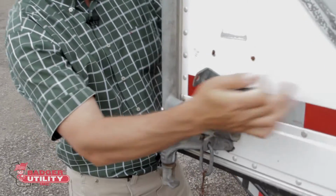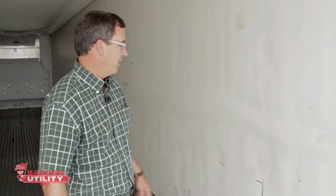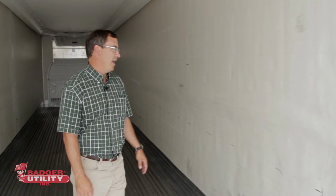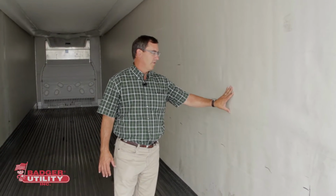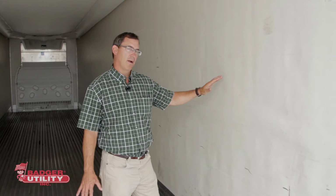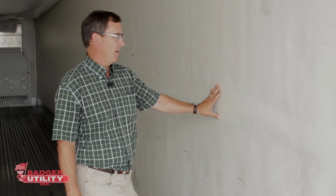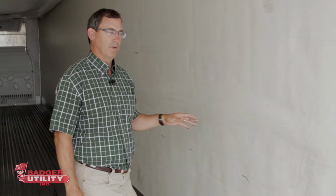Let's take a look inside this trailer. What I want to show you inside the trailer here today is the mode of failure for today's interior liners. Over the past 10 years, Chemlite and US Liner have made liners that are thinner than the traditional liners that we used in the 90s and 2000s, but they're very puncture resistant.